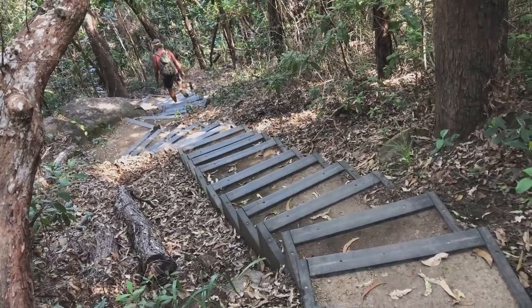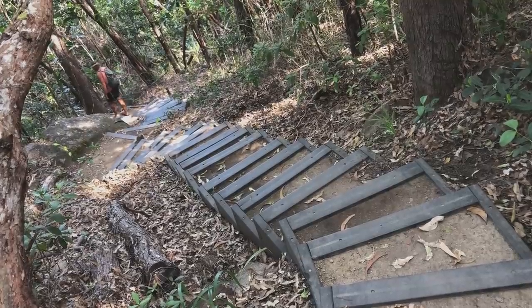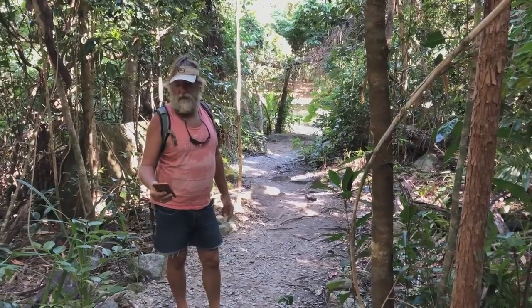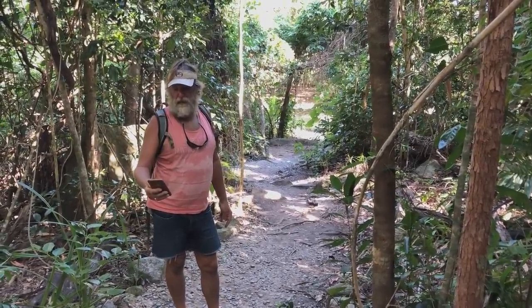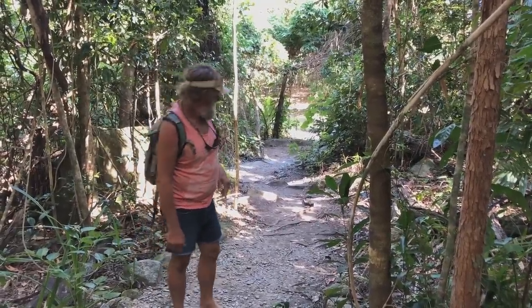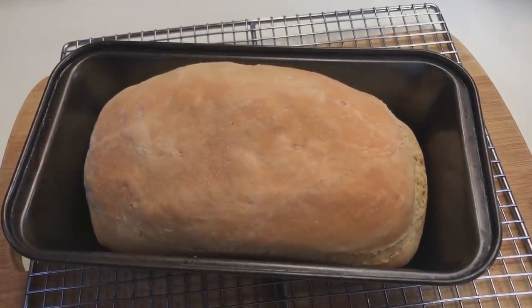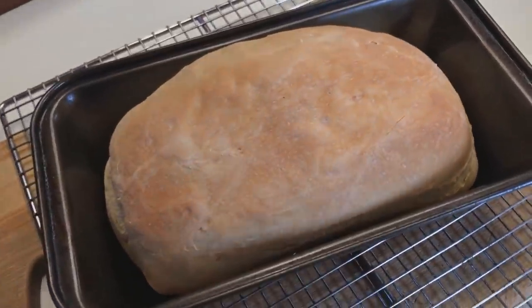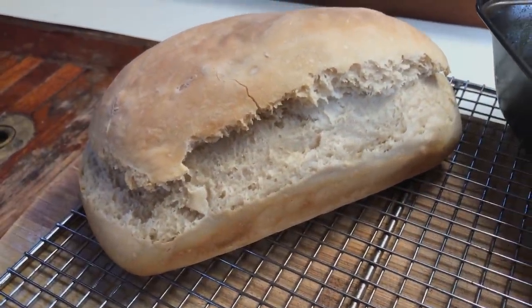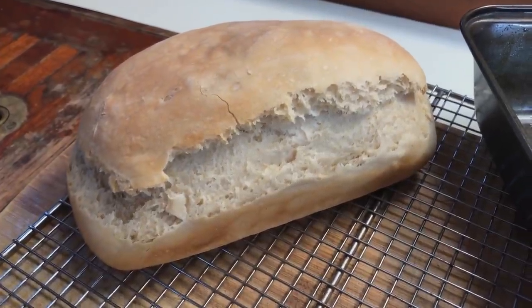After climbing up all those rocks, we're now going down hundreds of steps. The end's just there, and we've done 93 floors, 8,000 steps, and 5 kilometres. Not bad before breakfast on a Sunday. We've run out of bread, so I've just whipped up a little white loaf. It got a very long first rising because we were on the walk. The walk took a lot longer than we thought.